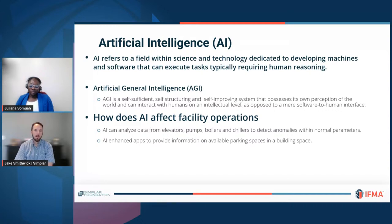But AI, just in the last 12 months, when, for example, ChatGPT was released, that particular version of AI has just completely exploded across the globe in terms of accessibility to these technologies. Now, on the previous slide, when we talk about smart buildings and what that means, for example, automated lighting systems and other more efficient ways to run our buildings.